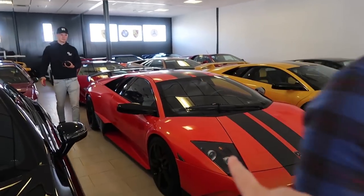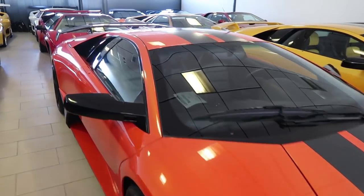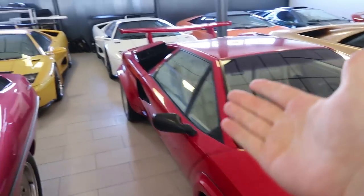But did you see, there's four manual Mercies. All of these are manual. That is nuts. Look at this, guys. A Mercy and a manual. This inventory is just staggering.